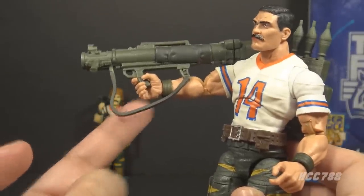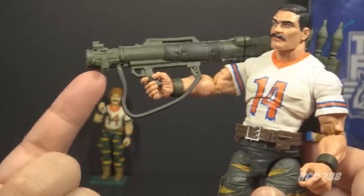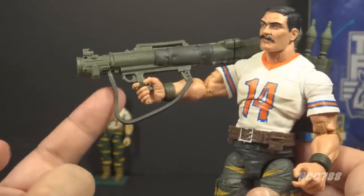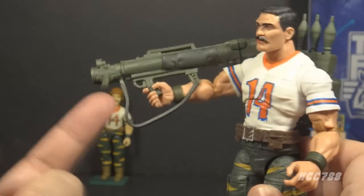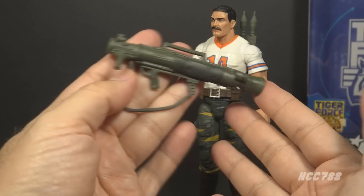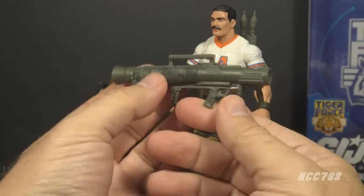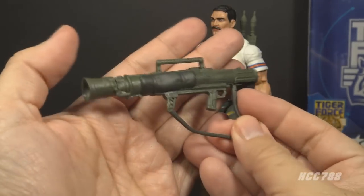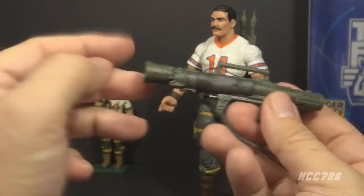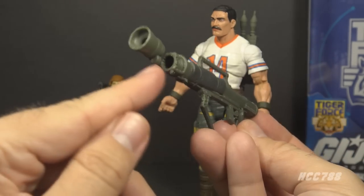It is a little bit difficult to get this grip in the figure's hand. There's also a foregrip, and that's also a little bit difficult to get in his hand, but there are some posing options with this thing. It also has the strap like the vintage one. This missile launcher does something that would be difficult to do at the vintage scale. This can be loaded with an anti-tank round. This section in the back is hinged so it can be swung open, so a round can be loaded in the back.